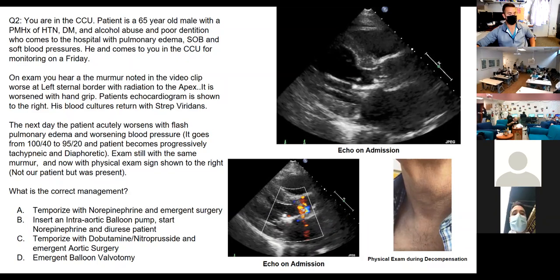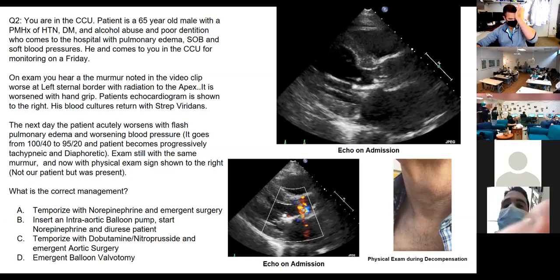The next day, the patient acutely worsens with flash pulmonary edema and worsening blood pressure. It goes from 100 over 40 to 95 over 20, and patient becomes progressively tachypneic and diaphoretic. Exam still with the same murmur and now with physical exam signs shown to the right. Not our patient, but was present. What's the correct management?